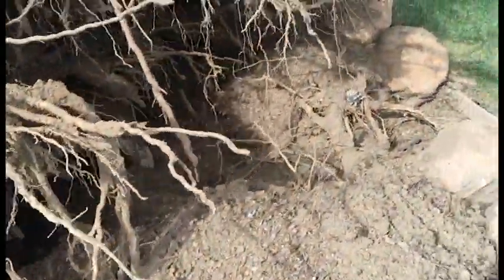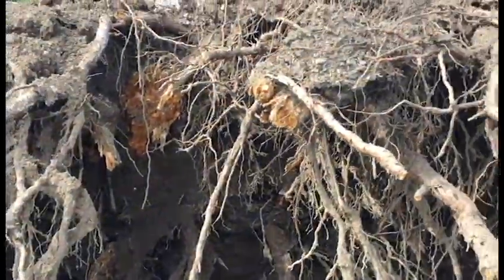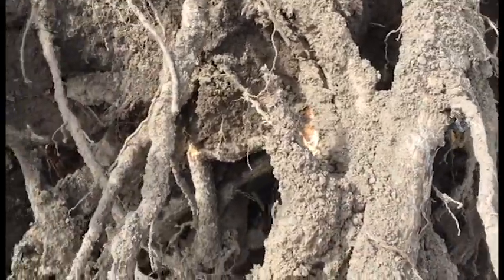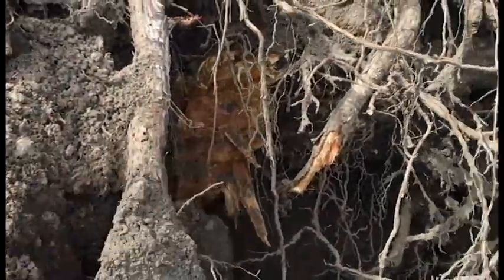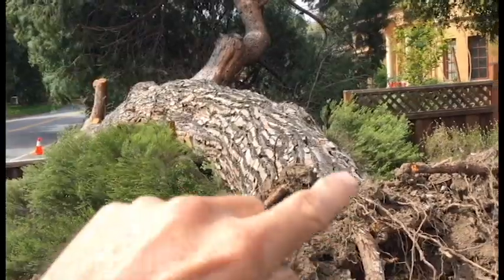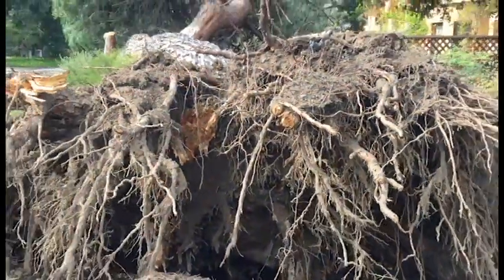So I don't see any evidence of any cut roots. I don't see any evidence of root decay. I don't see anything that tells me that this tree wasn't sound. There's a little bit of white mycelium here, but that's not unusual. The wood looks pretty sound. That's snapped off solidly down there. I think the tree was just leaning too heavy on one side. And you can see how the trunk curved. So I think it was just out of balance, saturated soil, and down she goes.